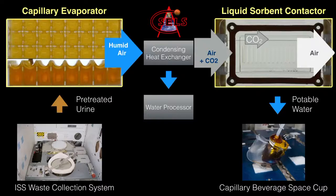And then what that does is it pulls the humidity from the urine, leaving the undesirables behind in the capillary structure. That air is then moved on to a condensing heat exchanger in the air revitalization system, and then it kind of takes a turn down into the water processor. So what the water processor does is then make drinkable water. And so from that, Kjell Lundgren was able to create his sort of Keurig space cup aspect and be able to really enjoy the smell and taste of freshly brewed coffee on the space station.